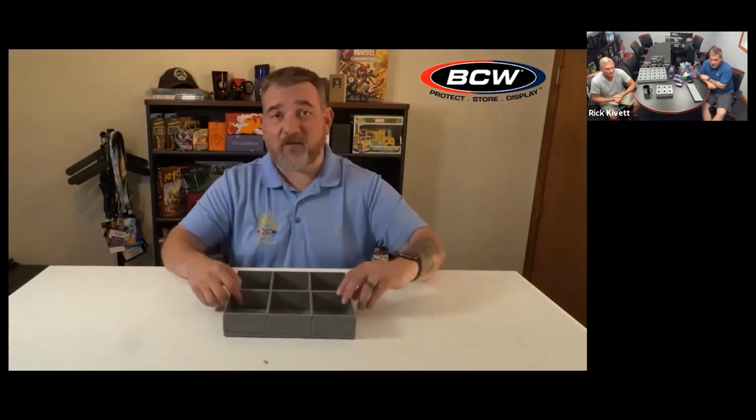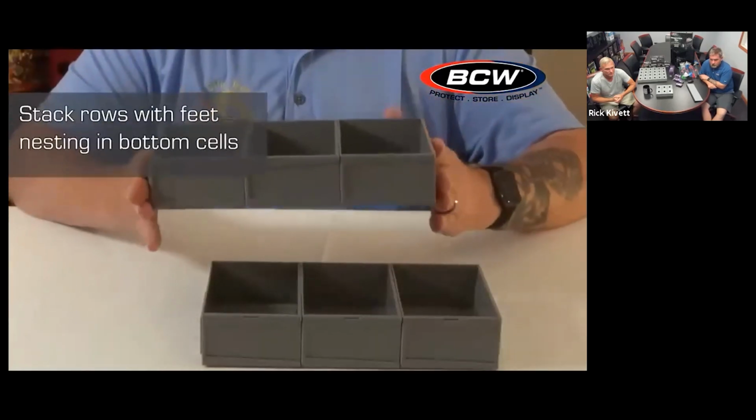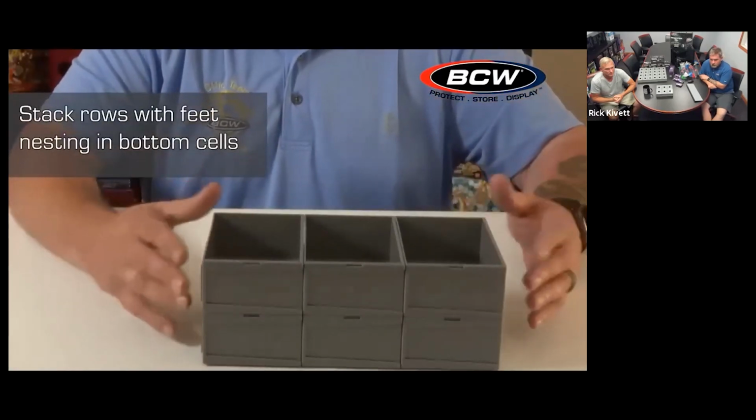Now, earlier we talked about the feet and how they nest when it's in the storage position. Unlike a traditional sorting tray, which takes up exactly the same amount of space whether you're using it or not, the modular sorting trays will actually nest on top of each other. Simply separate your rows and stack them on top of each other.